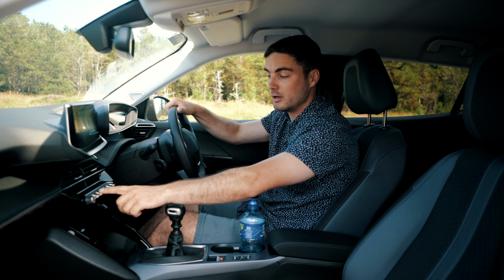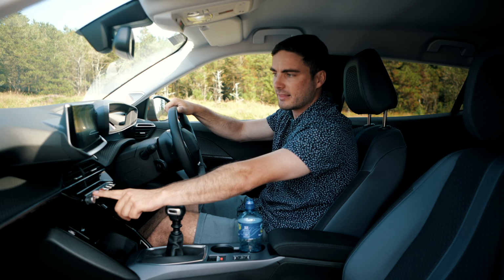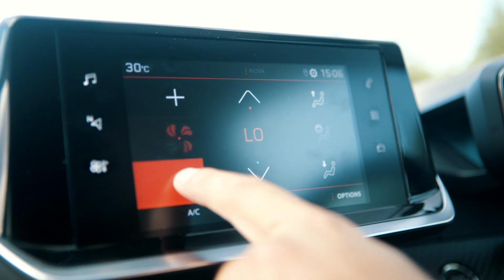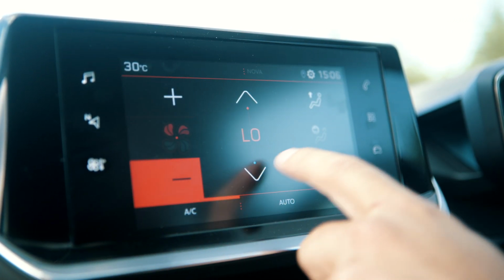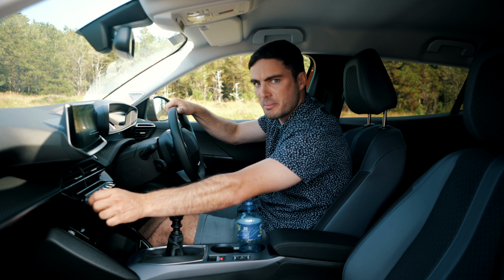That said, there's some lovely shortcuts here and they're kind of like these cool toggles. So when I click that, it will open up the air conditioning and then I can adjust it here however I like. And you've got a really nice knob. In fact, this knob, pretty premium if you ask me.